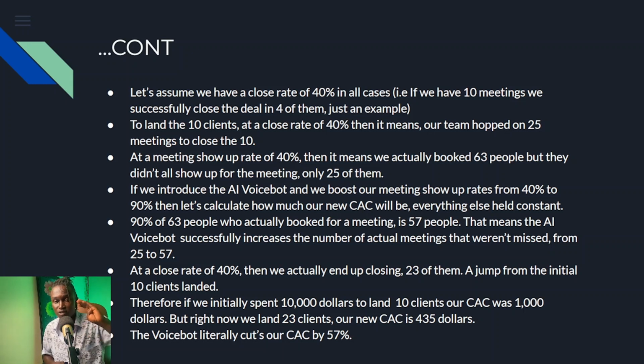So now you've seen we have spent $10,000 to have 63 people book into a meeting just for 25 of them to be the ones who show up. So we lose, just do that calculation of 63 minus 25, that's 38 people that actually don't show up for the meeting. It's crazy, man. You're losing a lot of money in your business and you don't know it.